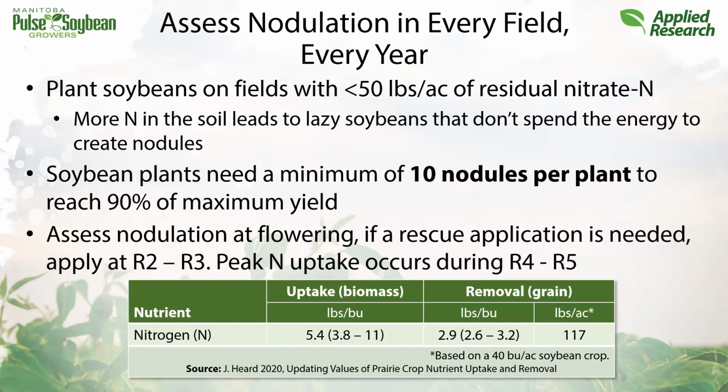So the number of nodules you're finding also can feed into your future inoculant decisions and management on that field as well. And then also just a reminder that fields best suited to soybeans have less than 50 pounds per acre of residual nitrogen to promote nodule growth and development. So when N starts to get higher, soybeans start to get lazy. They start to feed off of soil N instead of spending the energy to create nodules that are ultimately going to carry them through pod fill.